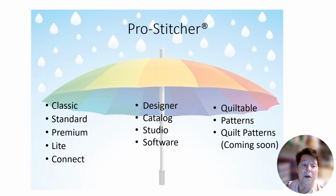First, let's talk about Pro Stitcher. Pro Stitcher, it seems, has become a brand name. So, sort of like, well, Coca-Cola. Let's take that for an example. If you asked for a Coke, well, do you want Diet Coke, Coke Classic, Coke Zero? There's all sorts of names that Coke goes by, and Coke is the brand, and that's sort of where we're getting to. Pro Stitcher is becoming a brand name.